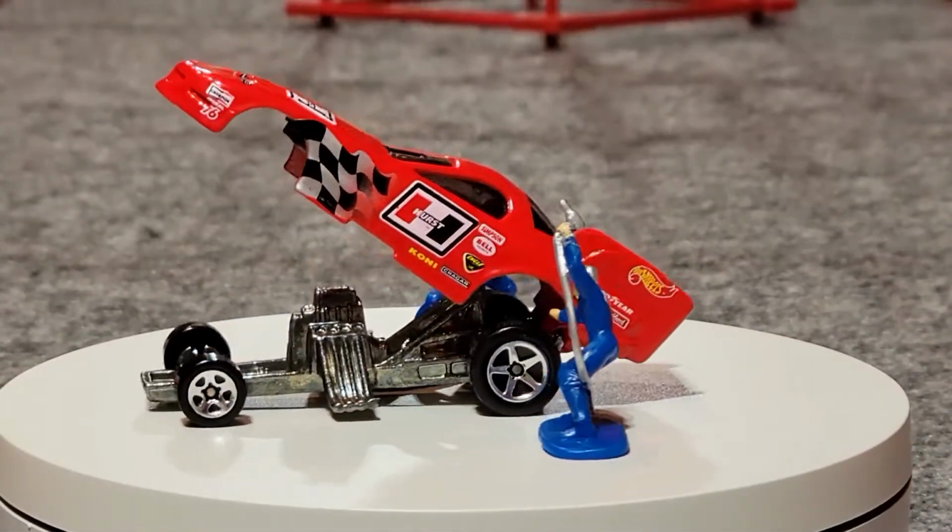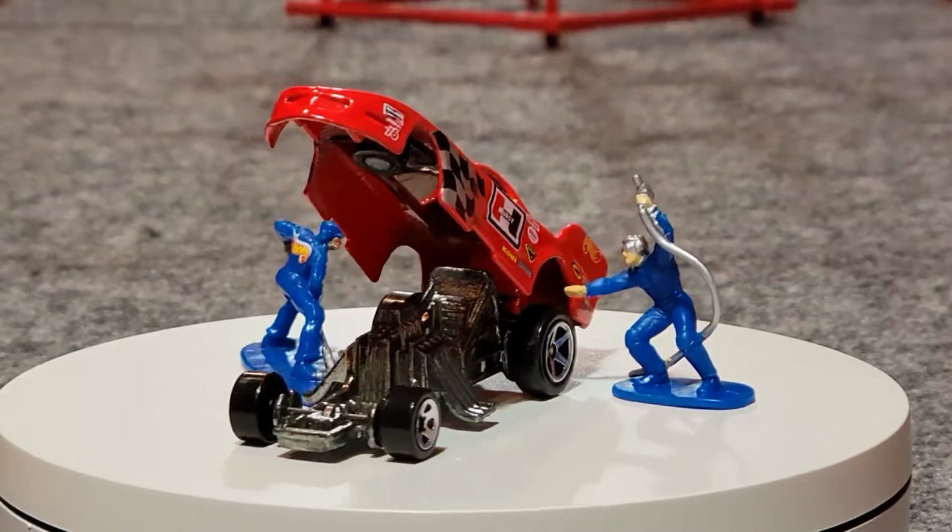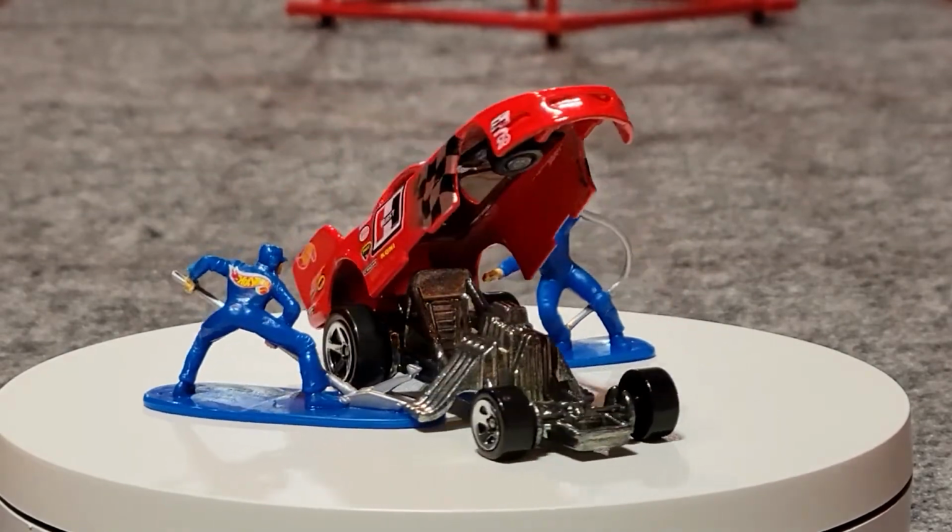Firebird Funny Car took a race. He's got his crew working on him here, and he's getting ready for the next round.